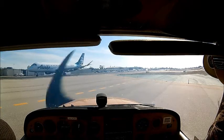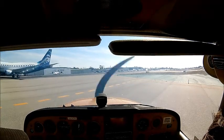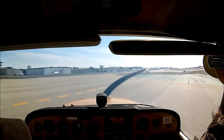Rolling Ground, Cessna 375 Charlie Sierra at South Street. Taxi to Business Runner. 375 Charlie Sierra, Johnny Ground, taxi up to home short of Alpha.